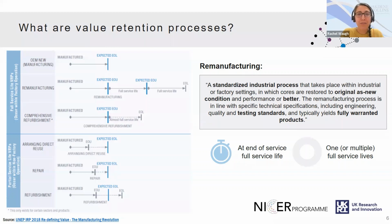I'm going to quickly run through the different processes, and hopefully that will help illustrate the different roles that these processes can play. Firstly, at the higher end of the hierarchy, we have remanufacturing. This is a really standardized industrial process taking place in factory settings, where there's full disassembly of products, full interrogation, and replacement and remediation of any worn or damaged parts. The products that come out of it typically have a full service life ahead of them. They can perhaps be remanufactured multiple times, and so you're extending the product life by that full service life increment.